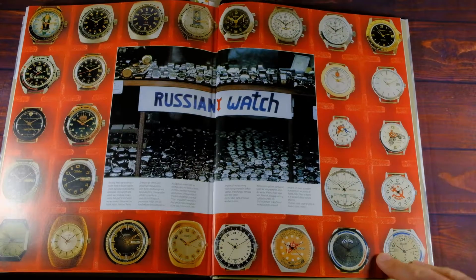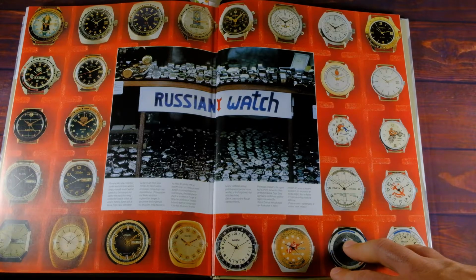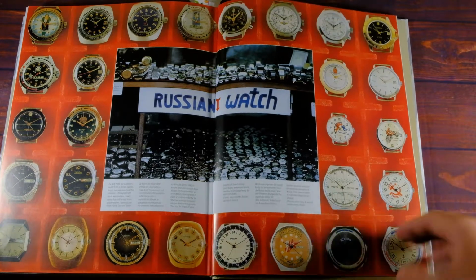Yeah. The book finishes with some examples of Russian horology. Yeah. Okay.